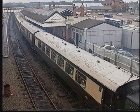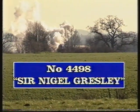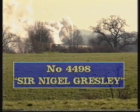Sir Nigel Gresley's ultimate achievement was his streamlined A4 class, and one of these was named in honour of its illustrious designer and preserved.